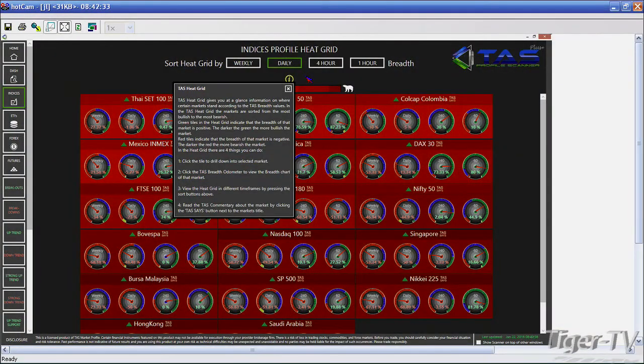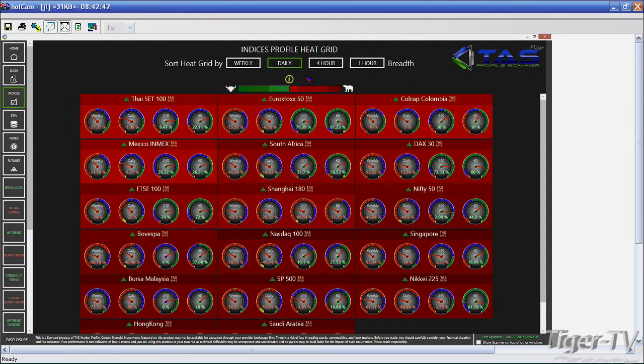And then you don't have to question my brilliance. Just kidding. Anyway, so a lot of these indices, as you can see, are still really breadth negative when it comes to daily and weekly. That was a joke, by the way.